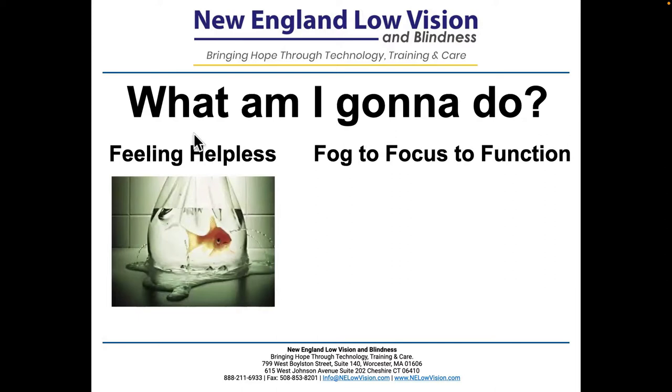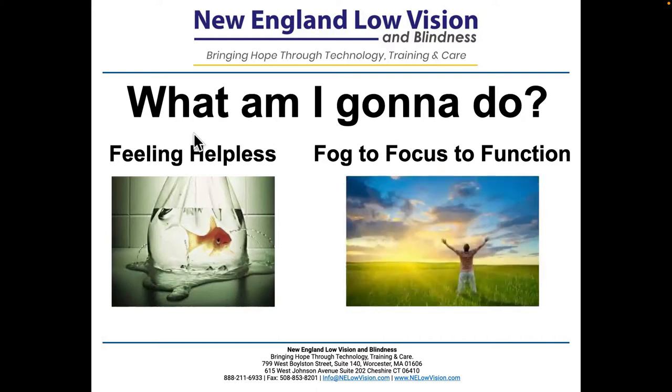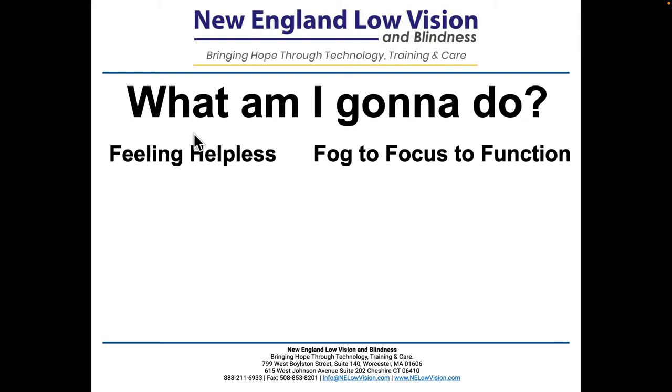I wanted you to make sure you were aware of that emotion, because you really have to acknowledge the emotion of it all anew with every person that comes in your presence, and then begin to work with them, taking that emotion and turning that fog into function. So there's a little bit of, okay, I know where my next steps are.